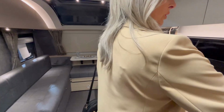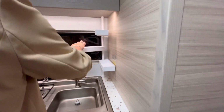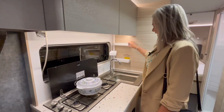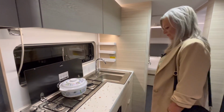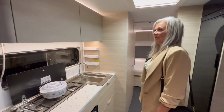Let's go and see what she wants. Washing up liquid. All right, yeah. Okay. Yeah, don't take much, does it? But it's there. It's there, isn't it? See, I like little things like this. It all helps, doesn't it? Yeah. All makes it, you know, easy to follow you.